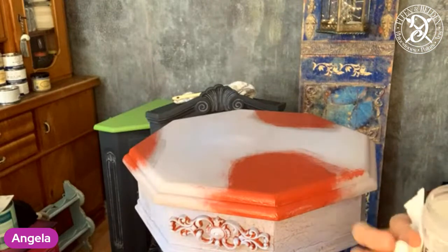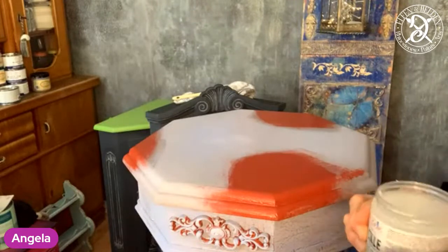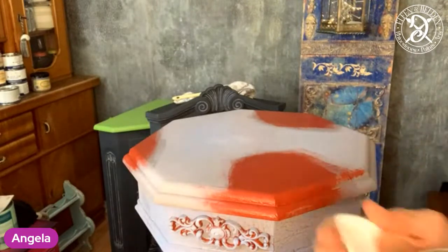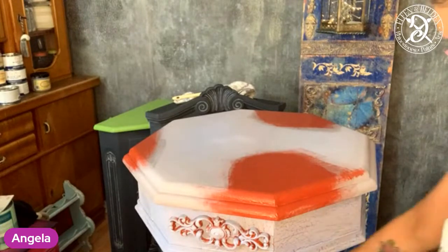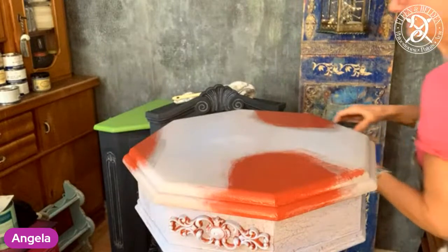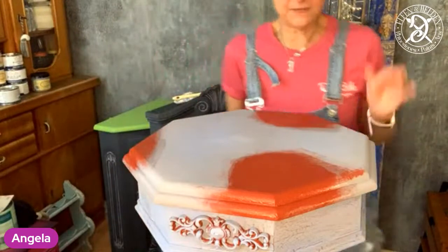I'm trying to get better with my stuff, so I'm cleaning my jar before it sticks everything together, and I shall close the jar before I drop it on the floor, because you know me, I'm very good at doing that. Put it to the side for now. That's enough of the crackle.